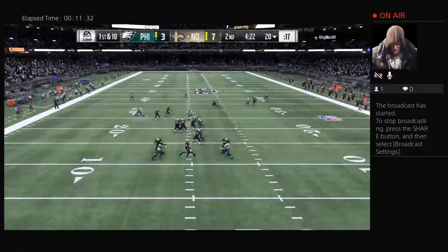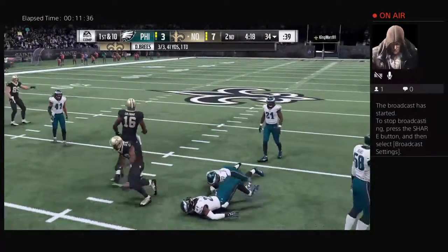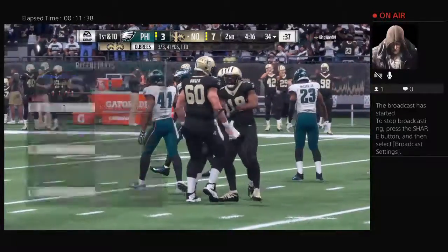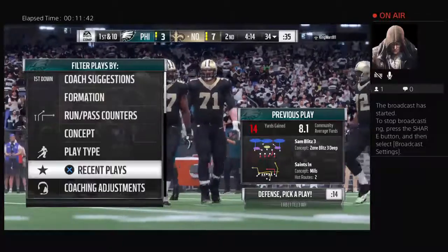On 1st down, Breeze. And this is a catch by Ted Ginn. And he'll get this up to the 34-yard line. A good gain of 14 there, and it moves the chains.